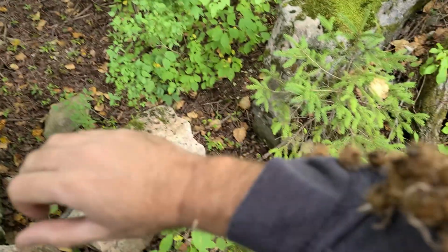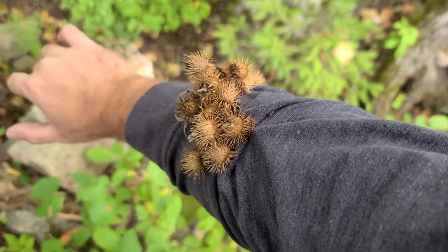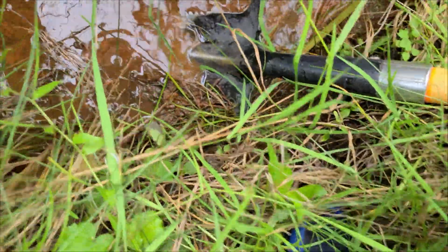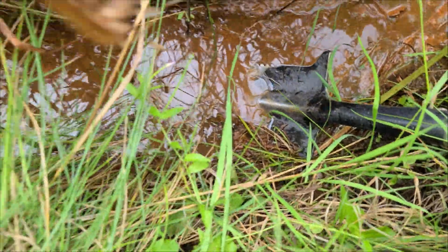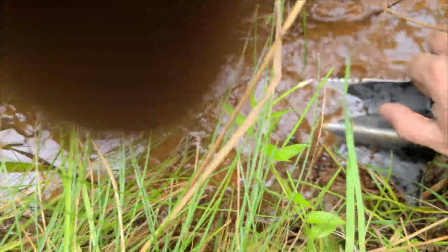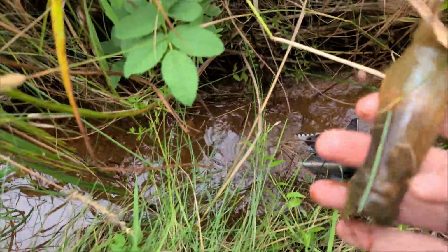Oh, I am covered in burrs. From armpit to ankle. Oh, for the love of God, for all that is holy, get it off. It hurts. I literally just stuck my shovel in the little creek here, and I heard it clicking on something. Old glass.